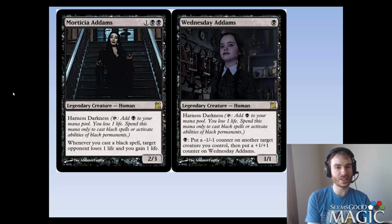Okay, next we have Morticia Addams, played by Angelica Huston, who did an excellent job. Morticia Addams is 1 and 2 black for a legendary human creature. She's a 2/3. She has the mechanic of the set, which is Harness Darkness. So Harness Darkness is: tap, add a black mana to your mana pool, you lose 1 life, spend this mana only to cast black spells or activate abilities of black permanents.